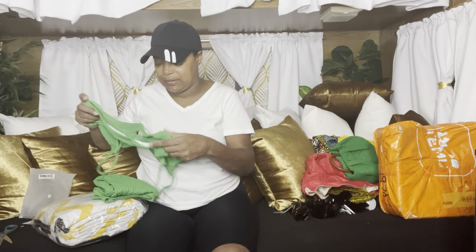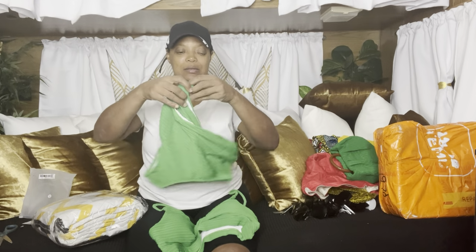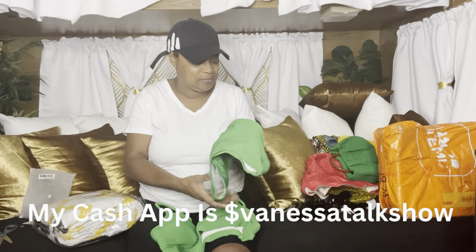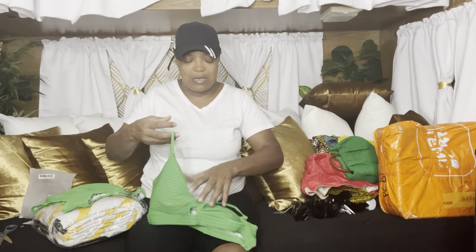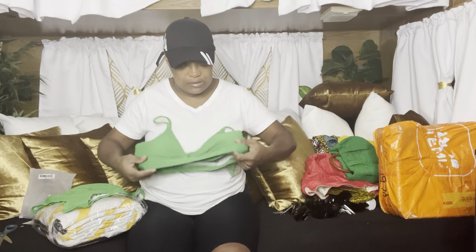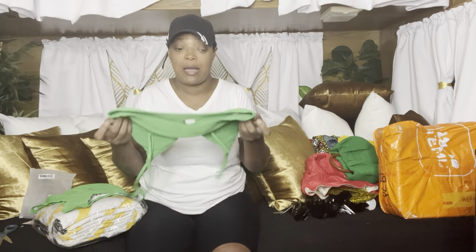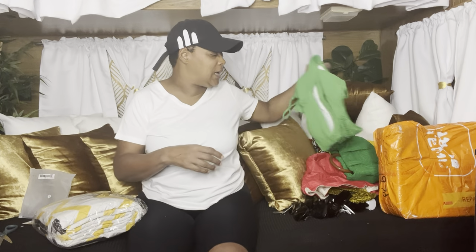And what is this? I think this is a bathing suit. It's green. It's giving green with envy. Okay, I like the high waist. I think this is going to fit me good. And we're going to see how this part fits. But I think it's made of some good material and it's giving some good stretch. So I hope it gives me the support I need. We shall see. I like this.